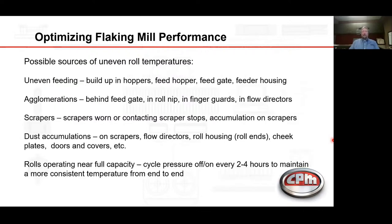Some possible sources for uneven roll temperatures are uneven feeding, which is due to buildup, such as in the hoppers, by the feed gate, and in the feeder housing. Agglomerations, which are often found behind the feed gate, in the roll nip, in the finger guards, and in the flow directors.